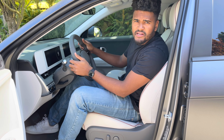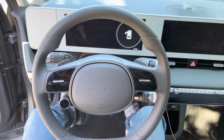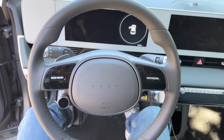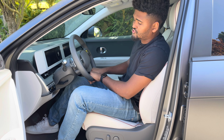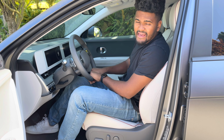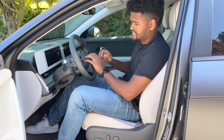Something else that stood out to me was the design of the steering wheel. It's actually really good because it's not exactly a perfect circle. You have a resting place for your hand, say when you're at a traffic stop, a traffic light, or just in traffic. You don't always have to have your hand up here, so it's a hand support, and that's really cool. It sneaks up on you, that really great design.